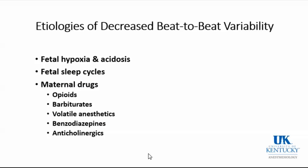What are some reasons for decreased beat-to-beat variability? Again, you have to differentiate. Fetal hypoxia and acidosis are the major concern, that could be the cause for your decreased variability. However, it can also be due to fetal sleep cycles. So sometimes the obstetricians may do something to try to stimulate the baby to see if the variability improves.